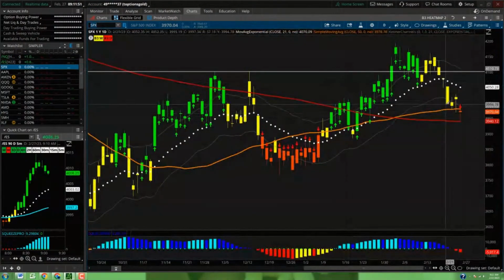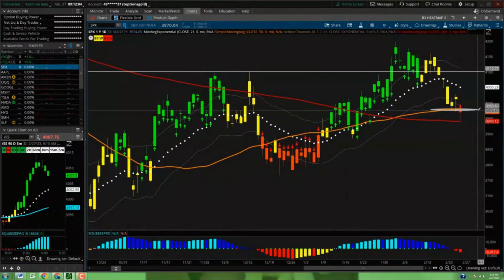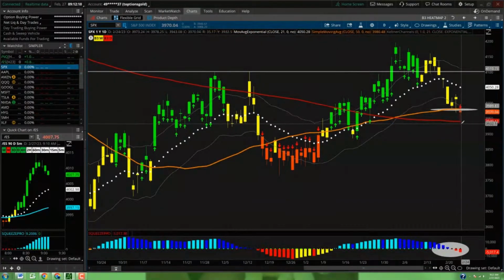Progress has got to start over here. Let's get back above the 50. Maybe we get a couple lower time frame buy signals, just some sort of evidence the bulls are going to try to keep the market afloat, because the absence of that evidence points towards this big fat daily squeeze probably firing short. So patience, guys. It'll be a day of patience.